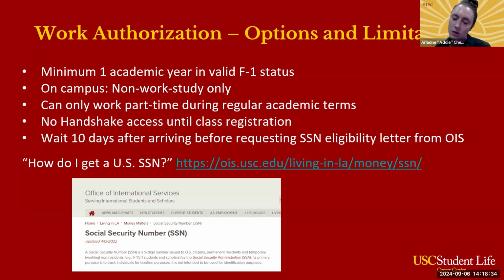For on-campus work, international students are not eligible for work study because work study is a form of federal financial aid. So when you're searching for on-campus jobs, make sure you're focusing on non-work study jobs only. And you can work on campus in your first academic year in F1 status. So most international students are searching for on-campus jobs in their first year, and then you can also look for full-time jobs during that time, but you can't start working until the summer after your first year.